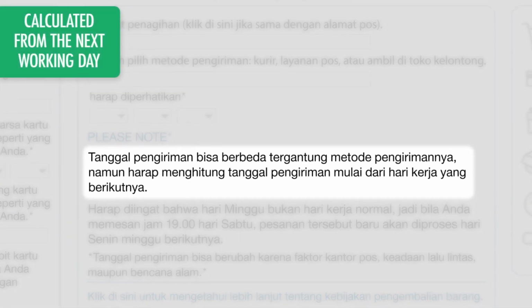The website says that delivery dates differ depending on the delivery method, but all dates should be calculated from the next working day. Tanggal pengiriman bisa berbeda tergantung metode pengirimannya. Namun harap menghitung tanggal pengiriman mulai dari hari kerja yang berikutnya.